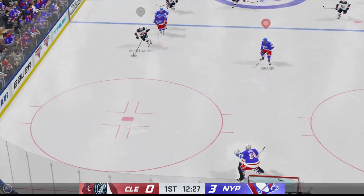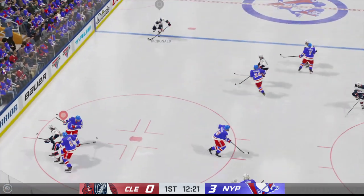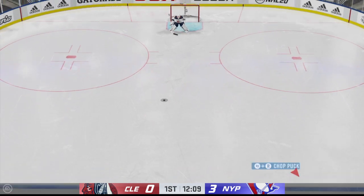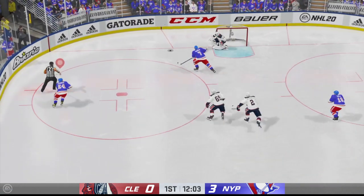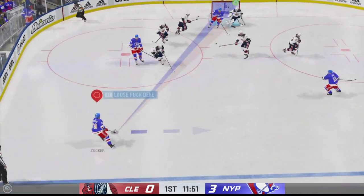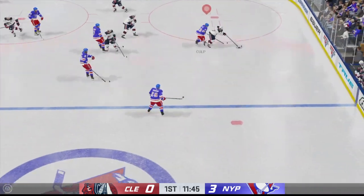Passes it to Zucker. Slides it across to McDonald. Huge steal at his own end. New York's had great stick positioning for most of the night. They don't have the puck. They get it back really quickly. Back to the point it goes. Here's a short pass to Glenn.